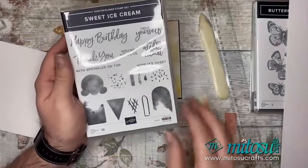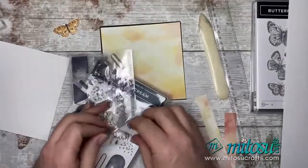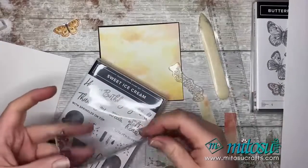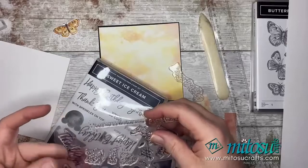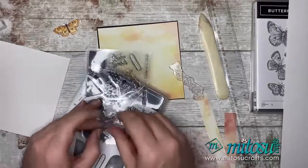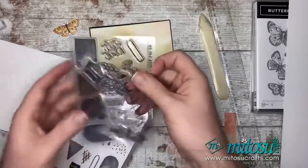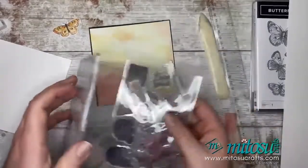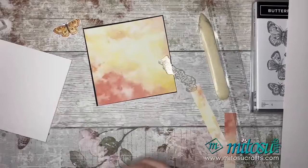First things first, I want to pop a sentiment in. So on my first card, I do this as a birthday card again, so somebody can win a nice birthday card. I love the script from this Sweet Ice Cream set. A lot of our thank you cards, our customer thank you cards, have this particular stamp set used. We still haven't used these ones here, only the sentiments, but we will have a class coming up with the Sweet Ice Cream in April, I think we decided, Jay, isn't it?